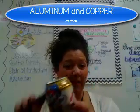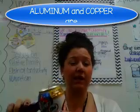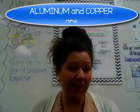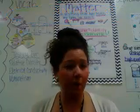Okay, like look at this can. If you try to stick one of your Coke cans or any soda can to a magnet, it's not going to stick because it is not a magnetic metal. It does not have that property of matter.